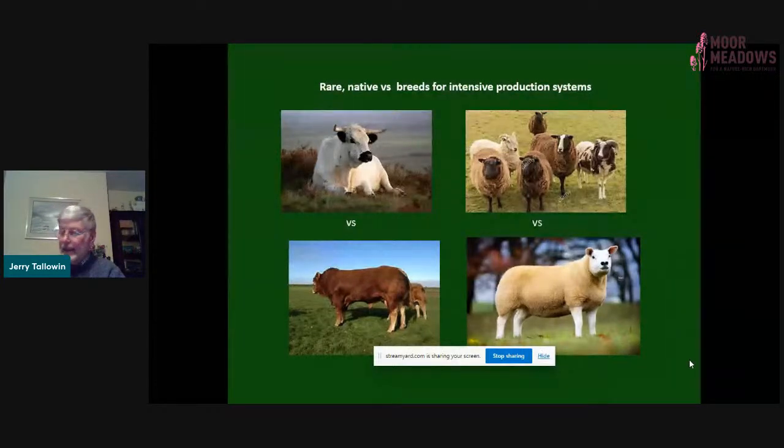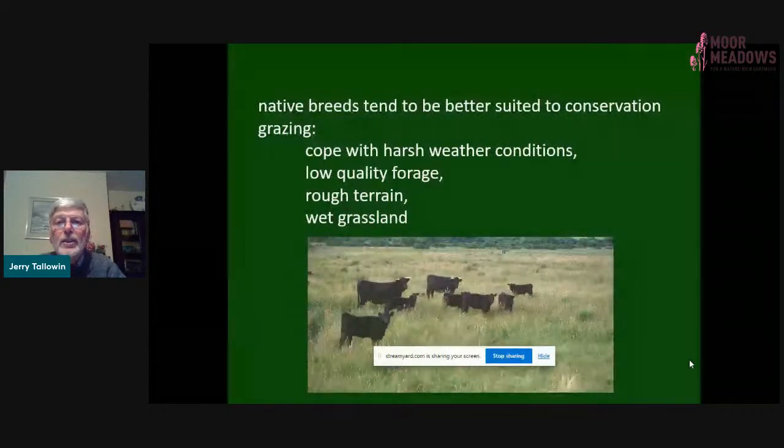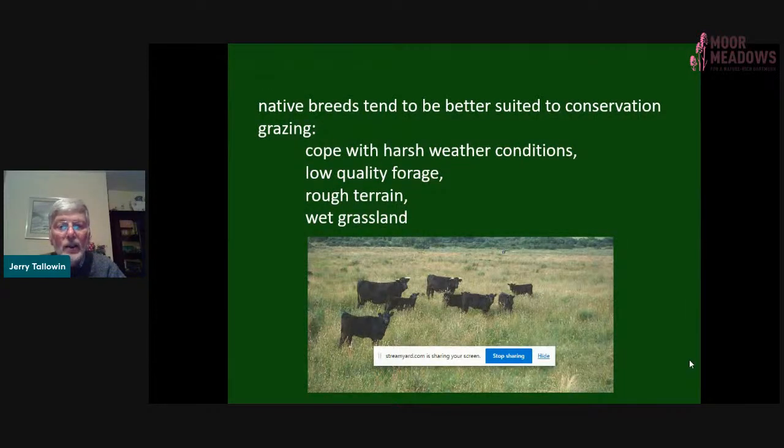And you can always say that, in fact, on conservation grassland, where the agronomic output isn't the primary factor that you're after, the aesthetic and cultural benefits of having native and rare breeds is also in their advantage. So, okay, just to summarize, native breeds tend to be better suited to conservation grazing. That is also to do with the fact that where you have flocks or herds that have been reared on semi-natural grassland, their digestive systems, their microbial community in their intestines have become adapted to that. And I'll say a little bit more about that in a moment.